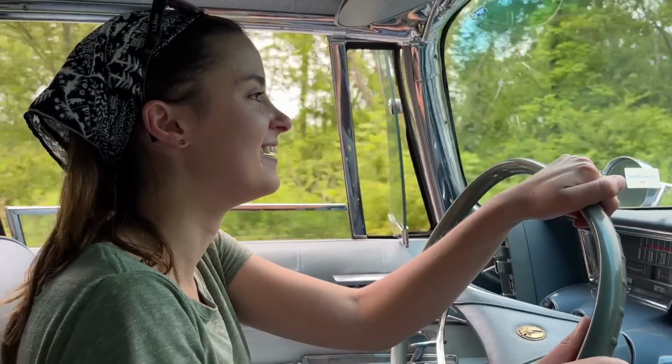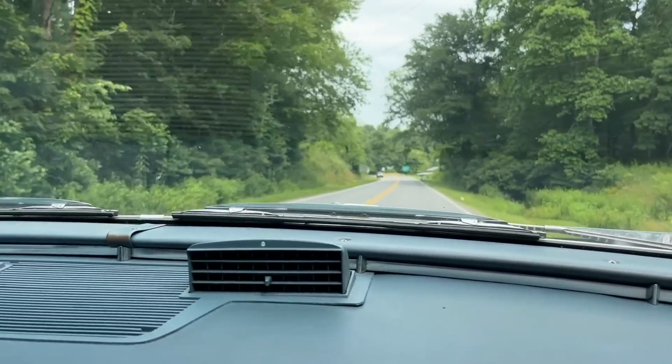I like the horn. Corey's doing great. We are approaching the North Carolina line. We actually crossed into Tennessee.